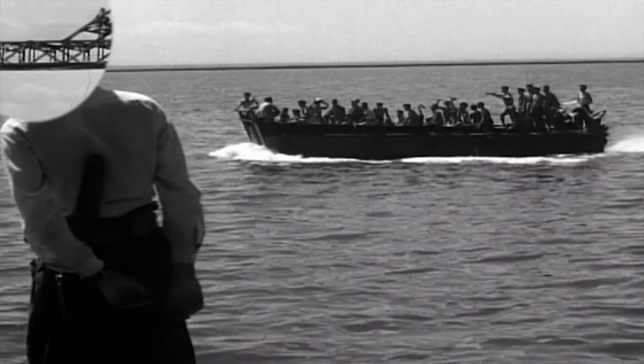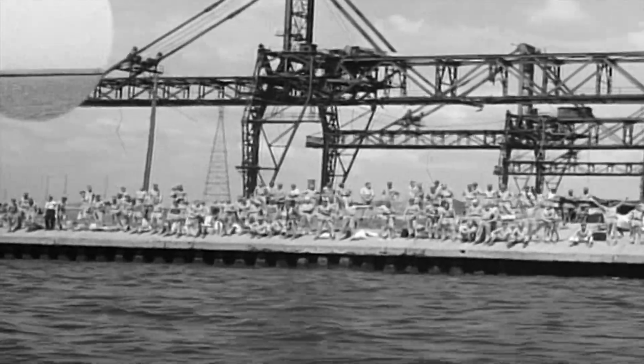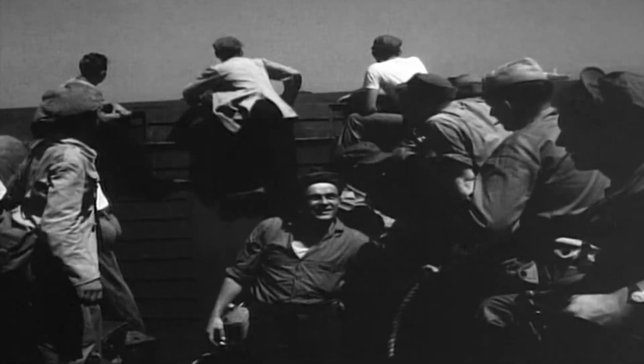At the end of the war, we brought back a large number of American POWs, Japanese prisoners of war, and we brought them home and sailed through the Golden Gate Bridge, and the war was over.